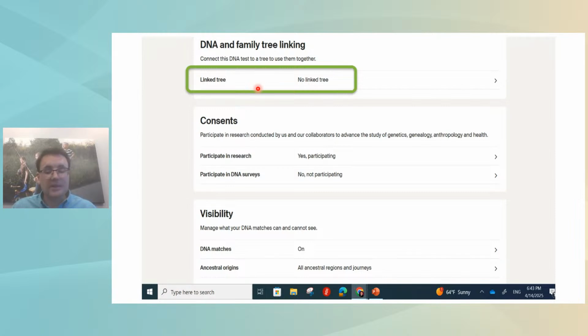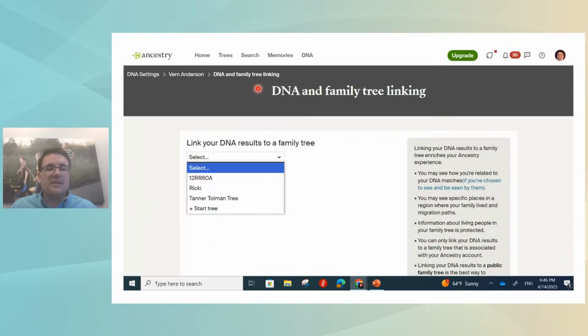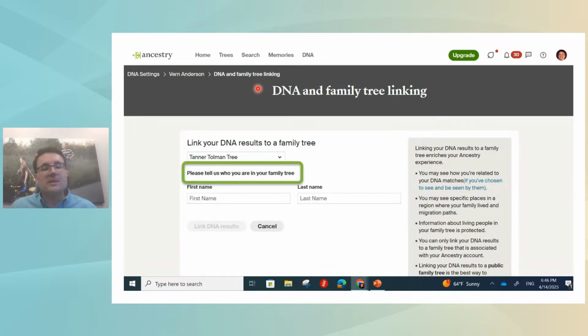So you go ahead and click on that, and you're going to select the tree that you would like, again, the biological tree. And then once you select it, you need to tell Ancestry who you are in the tree. It does not assume that you are just the home person. So you have to actually type in your name, and what that does is that links your tree to your DNA results. Now, once you do that, you want to check back in about a day or so, because Ancestry uses that information to create some pretty cool stuff for you.